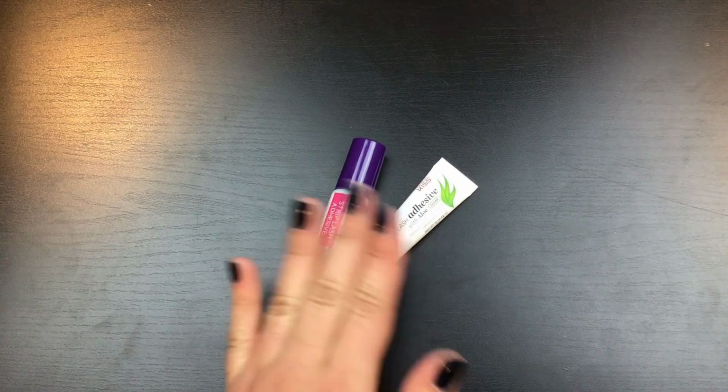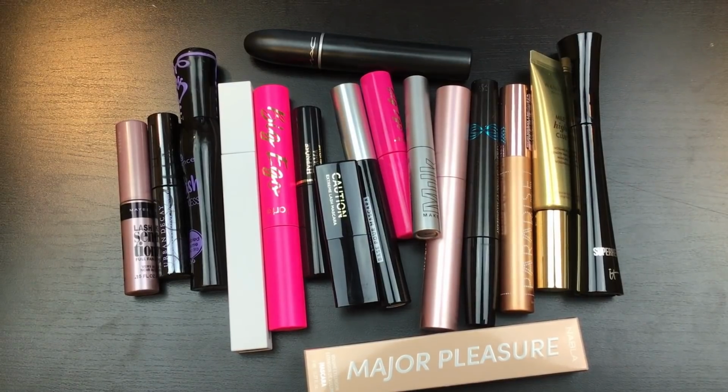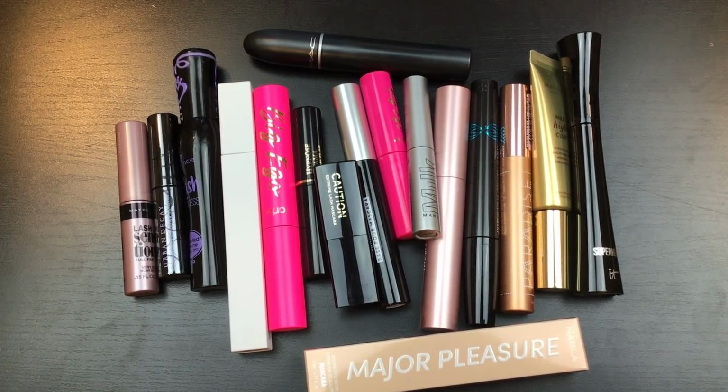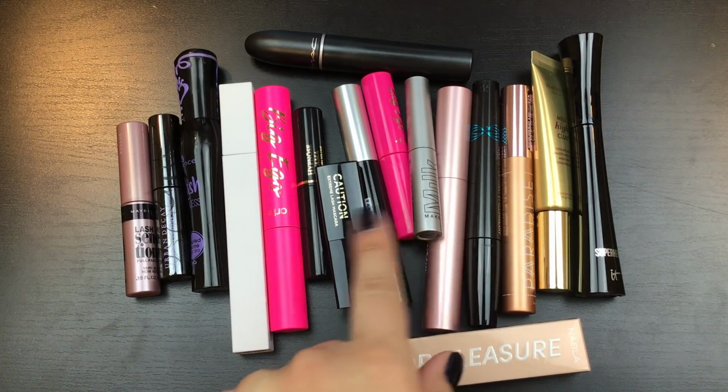That's it. I'm not buying anymore. I am almost at my goal that I want. Moving on to mascaras. In June of 2020, I had 38 mascaras. Currently, I only have 15 mascaras left. As you guys can see, the majority that are left are full size. I only have a few that are deluxe sample size.